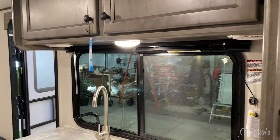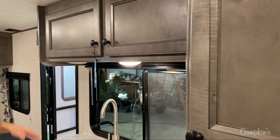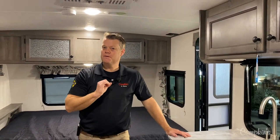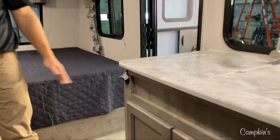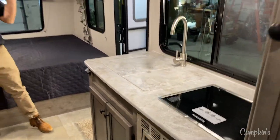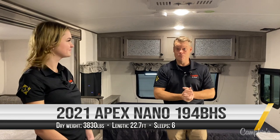So at the end of the day, when you're done setting up your camp and relaxing, you can pop your favorite pop and head outside to the campfire. So it's just a very popular trailer. The Apex Nanos are really good quality trailers for the price, and they're lightweight and small and super hard to get and super popular.